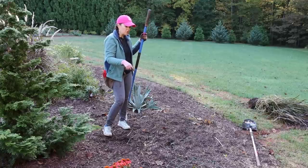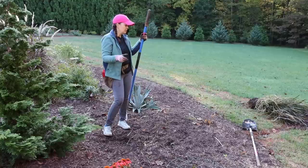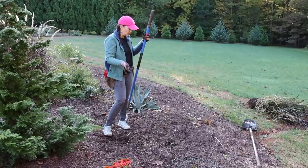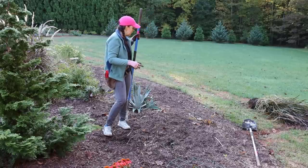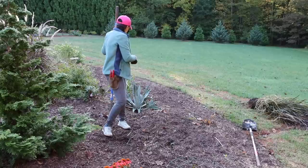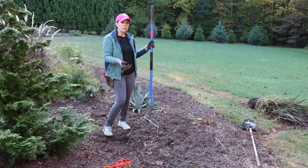I do have the support cages. I really didn't need them this year, but it did help keep Brenna off of them, so that was a good thing. I'll probably just take the tops off and leave the stakes in there. That way I'll know exactly where they are come spring. And then the agave is doing really well. Got lots of pups around that. So this just opens up my space so I can really see what I'm working with.